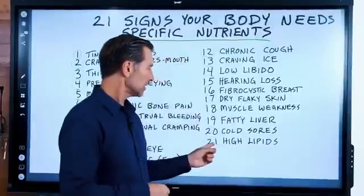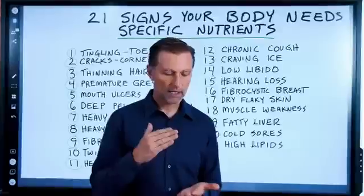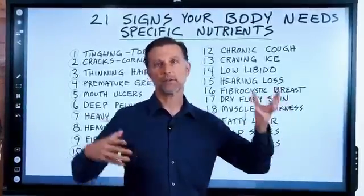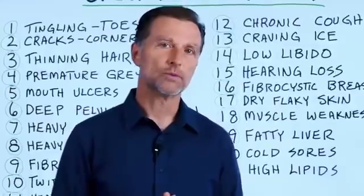And then we get to the last one here called high lipids. To help regulate these high lipids, you want a good amount of niacin, which is vitamin B3. Sometimes people don't realize that cholesterol can come from sugar and refined carbs. So just by changing your diet, you can improve those profiles.